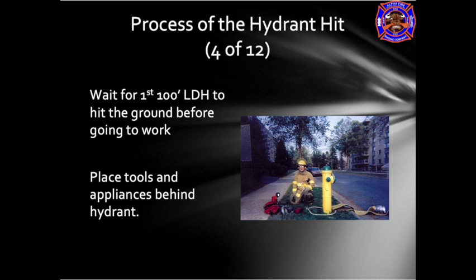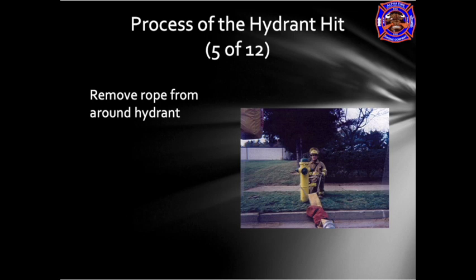By all means, make sure you either remove that rope from around the hydrant, or if nothing else, you remove that loop of hose out from underneath that piece of rope. If you leave that rope or that wrap of hose around the hydrant and you charge it, it's going to be a kink and it's going to drastically affect your water supply. Alright, so here's a picture of the firefighter removing the rope from around the hydrant. The same thing would be if you had the hose wrapped around the hydrant, unwrap it.